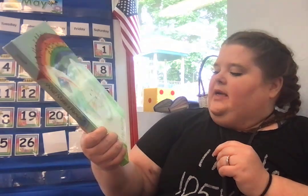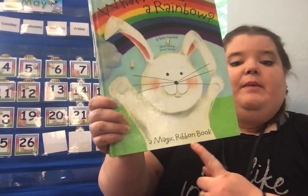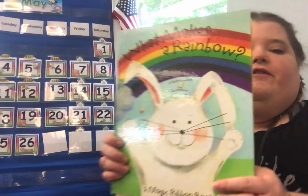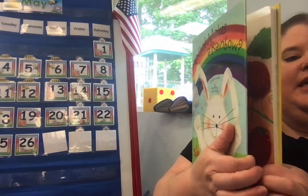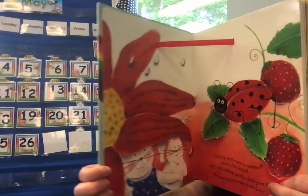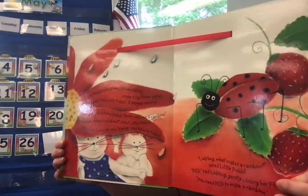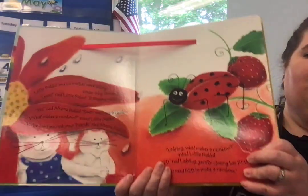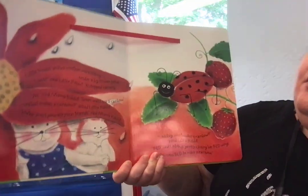So let's read this. It says, a magic ribbon. I wonder what that's about. Let's turn the first page and see what we see. Whoa, there's a ribbon across the top of the page. That's pretty cool. Let's see what that's about.